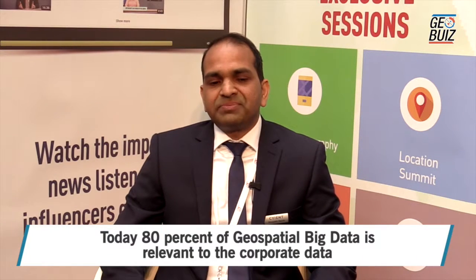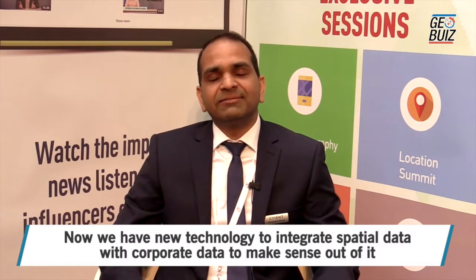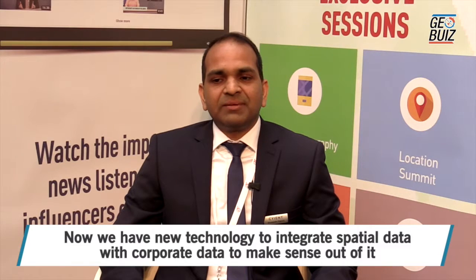Geospatial big data: 80% of the corporate data is spatially relevant. Now we have been using this data without the spatial context all along, but now that we have enough technology to bring the spatial component and tightly integrate with the corporate data set, now we can make spatial sense out of it. You can see that the broader insight is being generated with the spatial element.